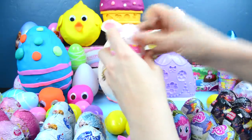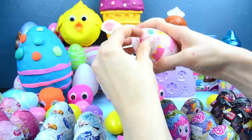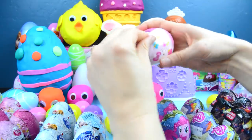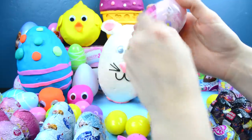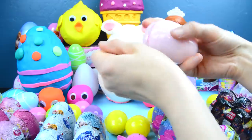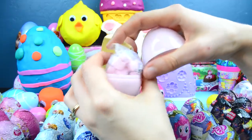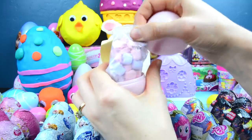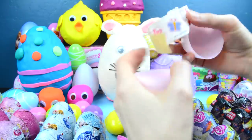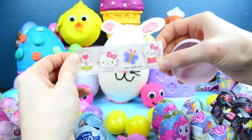That looks tempting. Ah, this is another new one. We haven't tried a Hello Kitty egg, have we? No, we have not. These are fun looking, though. I like this pink color. More candy, and they're in the shape of Hello Kitty's face. Cute. And here's your stickers. Aw, butterfly, flower, and Hello Kitty.